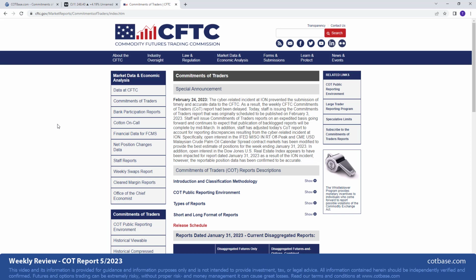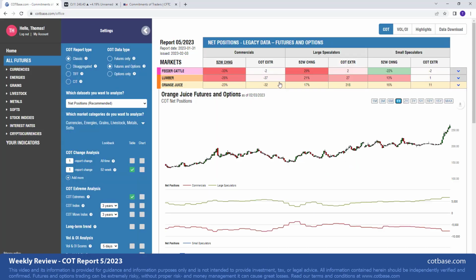Today I just want to announce that the CFTC is back again, starting to publish those reports that were missing. As you may know, there was a cyber-related incident, as they call it, that affected their ability to issue these Commitments of Traders reports. It seems that this has been resolved and they're going to be publishing these reports, and by mid-March the publications should come back to a timely manner.